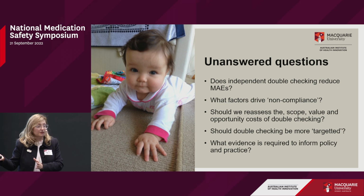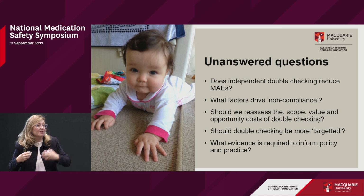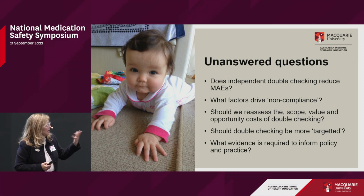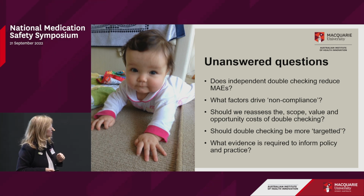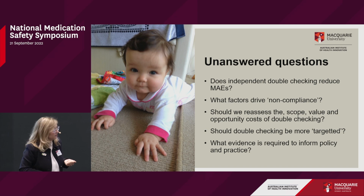What could we use those 13, 15 nurses for? Or if we halved it, what could we use them for in terms of other safety activities? And that comes down to maybe we should be a little bit more targeted in how we use this process. And it also, for us, raised the question, well, what new evidence do we need to move policy and practice forward?